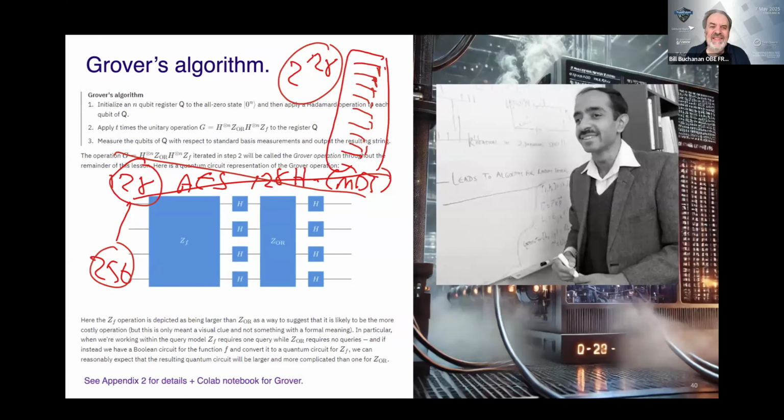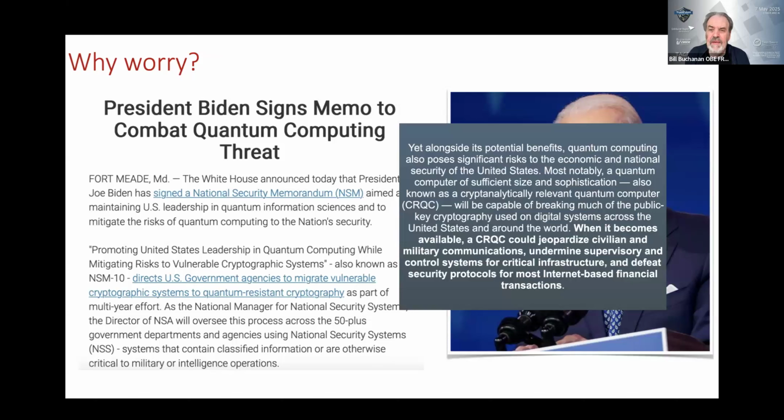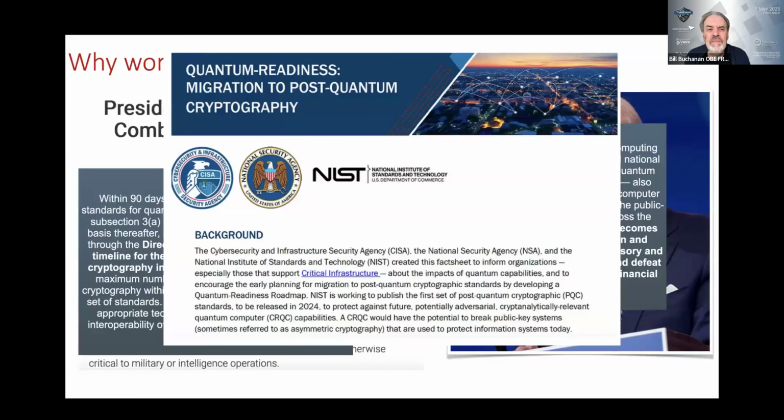Okay, so that was Grover who did this. Things are moving, and the EU is moving, and the US has already moved, and Biden signed a memorandum to say that all national critical infrastructure, education, energy, government and so on will have to migrate to post-quantum cryptography within the next few years. So this is underway, and there is a strong statement that this needs to happen inside the US. And the same thing is happening in the UK and with the EU.